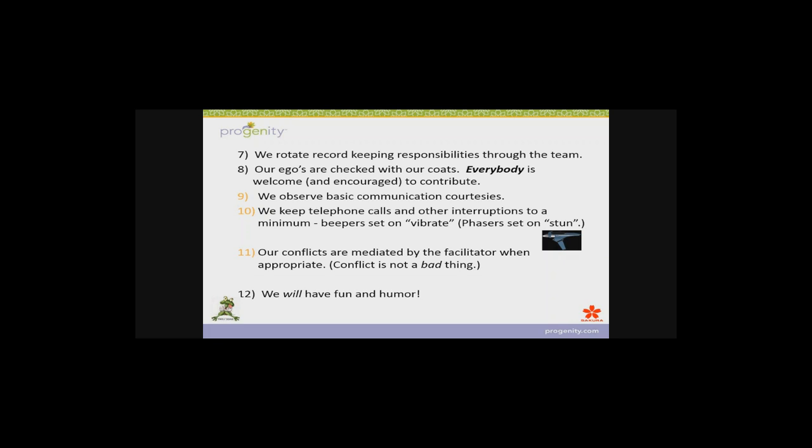Of course, we use basic communication courtesies. This is an old slide now. Beeper is set on vibration. Anybody that has a beeper, phone is set on stun.